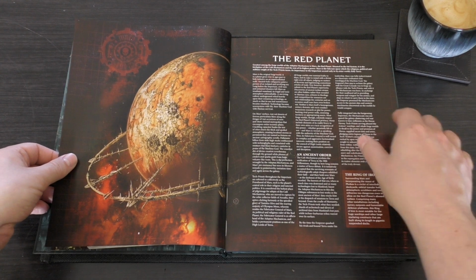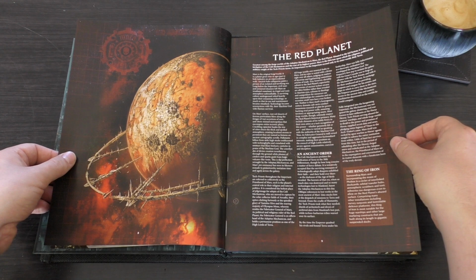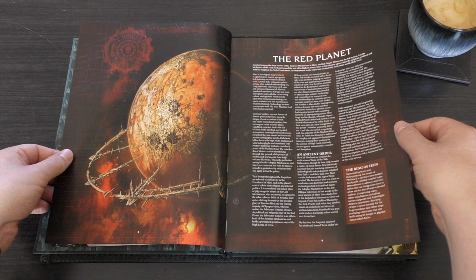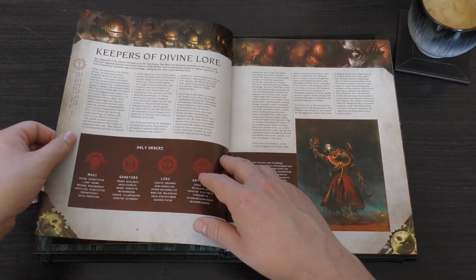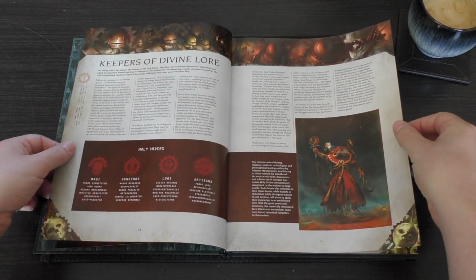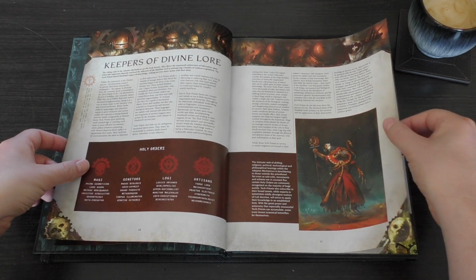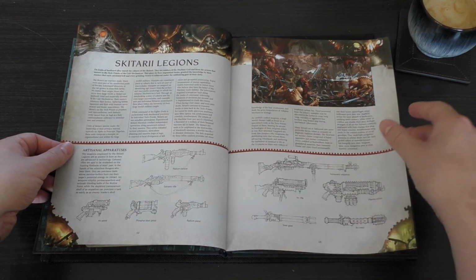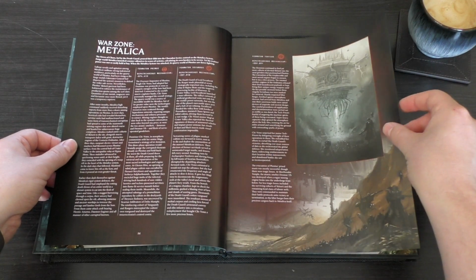The red planet. It's a huge, huge ring around Mars. Greatest among the forge worlds of the Adeptus Mechanicus is Mars. Will we do that? Will we turn Mars into a forge world? Keepers of divine law, the holy orders, the magi, the generators, the logi, and the artisans. Skitari legions, you've got all the different weapons there, or some of them. Warzone Metallica.